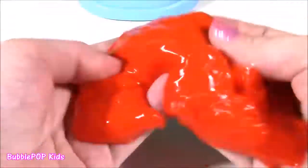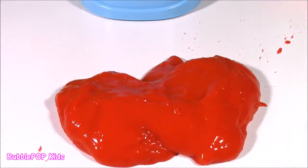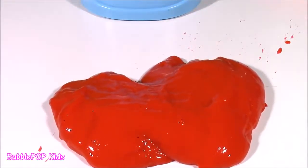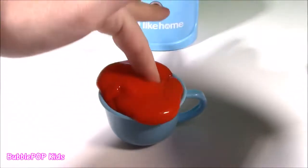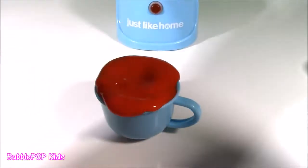Whoa. This is so squishy and fun. But we don't want this. We want a surprise toy. Just pour you into my little cup and save you for later. It looks like red hot chocolate.